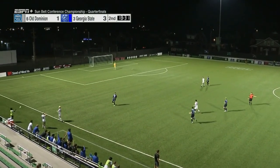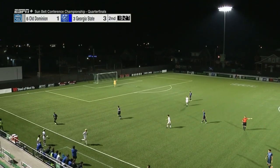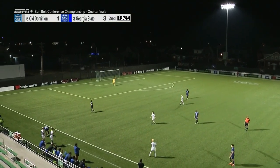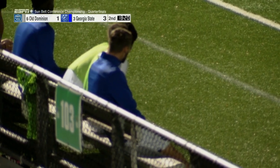Williams very nearly had a free streak toward goal and was just muscled off of it by Deans. Ended up being a smart play by Deans. He wins the throw-in for the Monarchs.